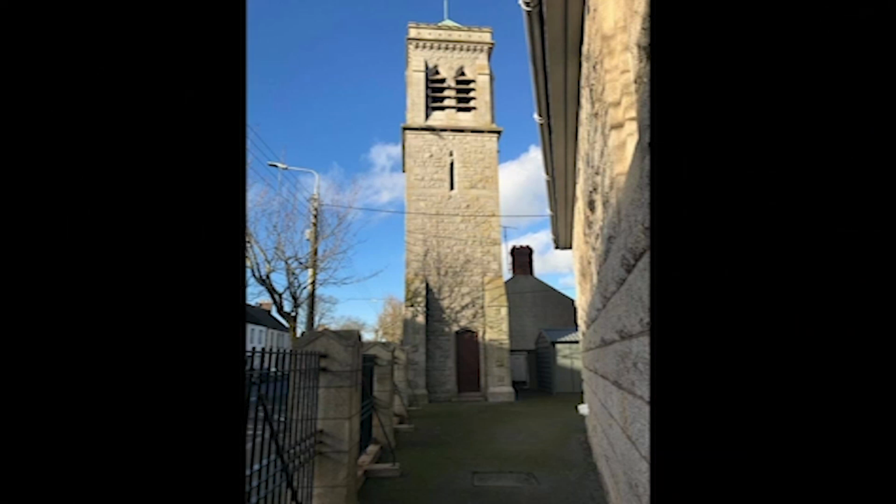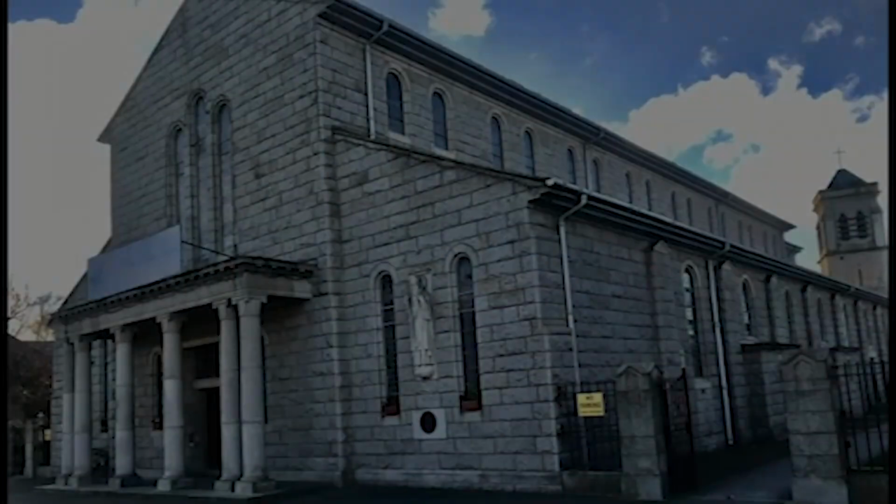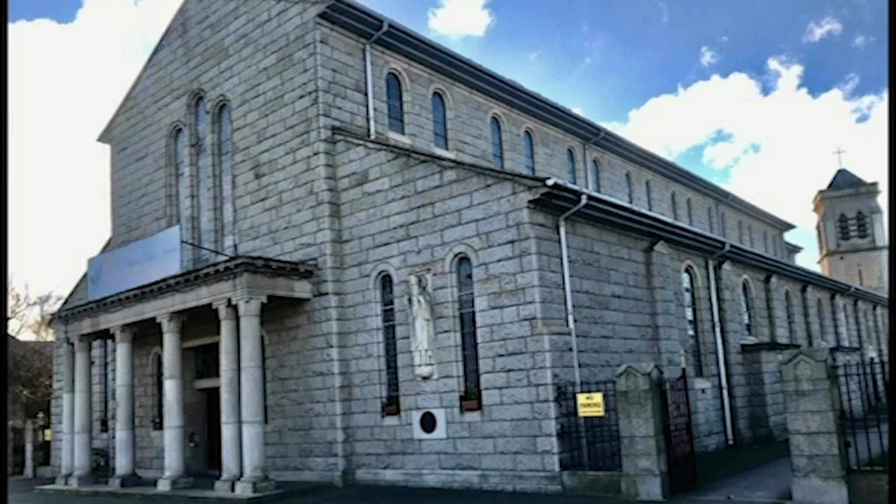The building of the Catholic Church, St. Patrick's Church, was commenced in 1935. They had to knock 20-foot piles down into the ground so as to give it sufficient strength to support the building. The sand of Skerries was not the strongest substance to be building large buildings on.